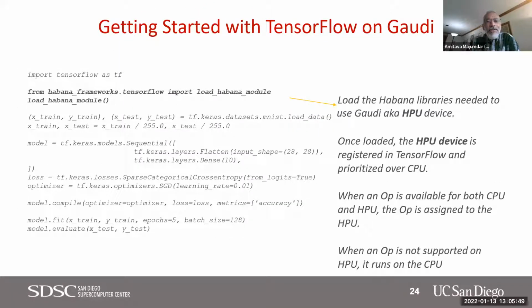Okay, here is just one little example to show how easy it will be for a simple code to run on a Gaudi device. Basically, I think these are the 2 lines that you have to add to your TensorFlow code. Load the Havana libraries needed to use Gaudi. I think HPU stands for Havana Processing Unit or something like that. Basically, the Gaudi device. And once loaded, it is registered with TensorFlow and prioritized over CPU.